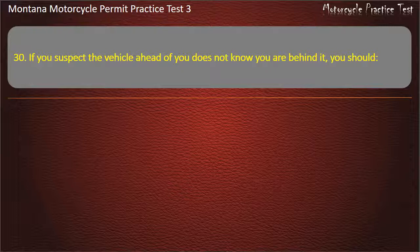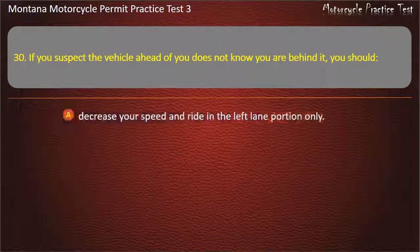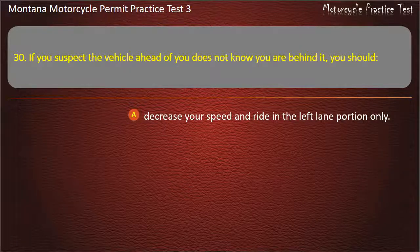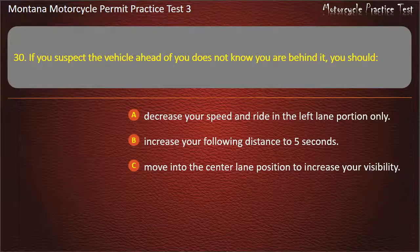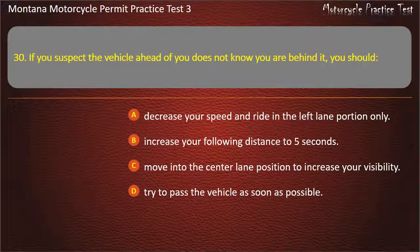Question 30. If you suspect the vehicle ahead of you does not know you are behind it, you should decrease your speed and ride in the left lane portion only. Increase your following distance to 5 seconds. Move into the center lane position to increase your visibility. Try to pass the vehicle as soon as possible. Answer: Move into the center lane position to increase your visibility.